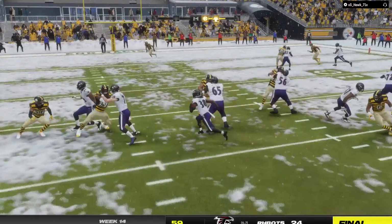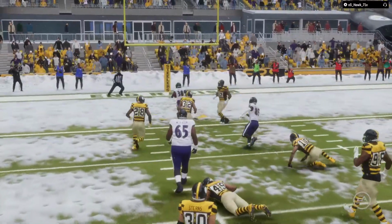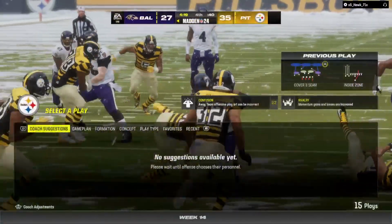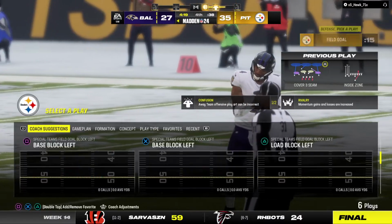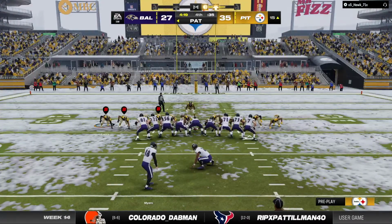Tyler Beatty, an 18-yard touchdown run. And the Ravens have made it a one-score game again here in the 4th. So how about that for an answer? They get the touchdown there, and it's back to a one-score game here in the 4th.